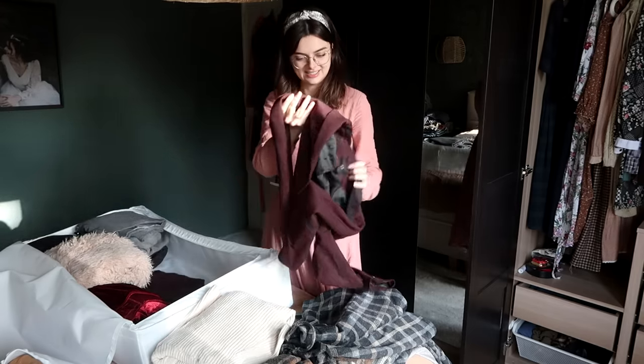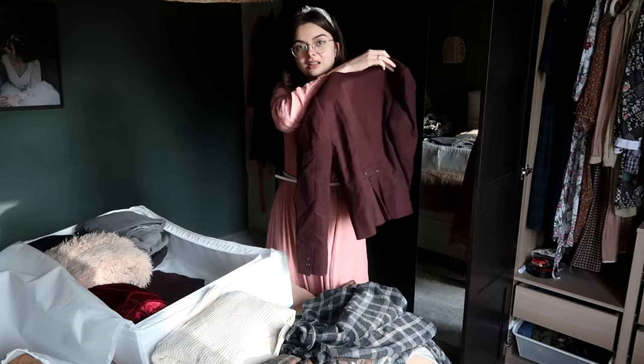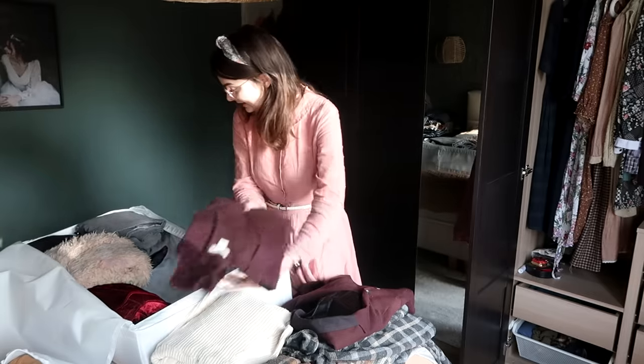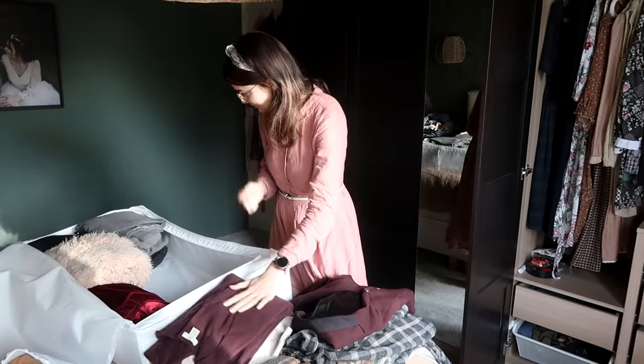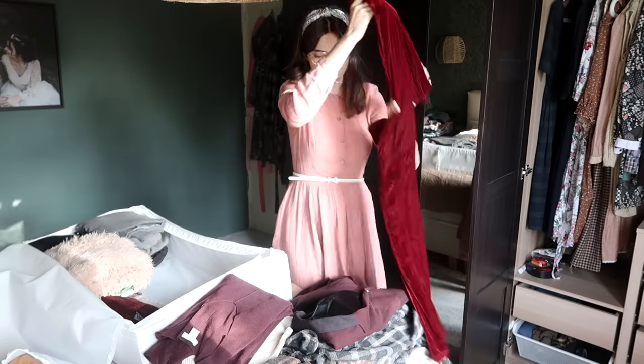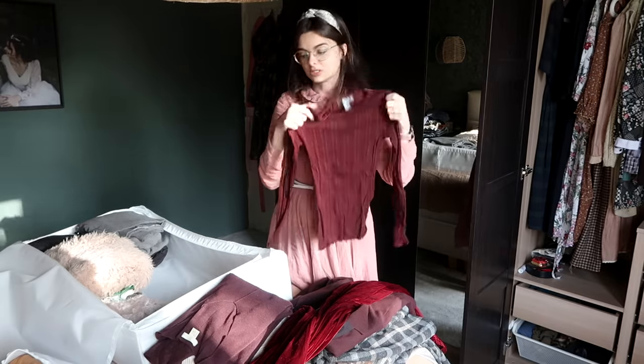Another turtleneck sweater. Another blazer. Nice burgundy red one with a lovely little tail in the back here. Burgundy sweater. Should be able to wear that soon. Okay, here we have some more evening wear. Lovely dress here. Oh, this top. Some burgundy as well.